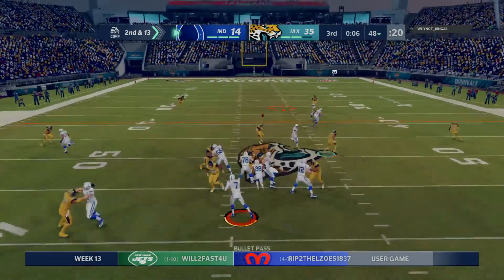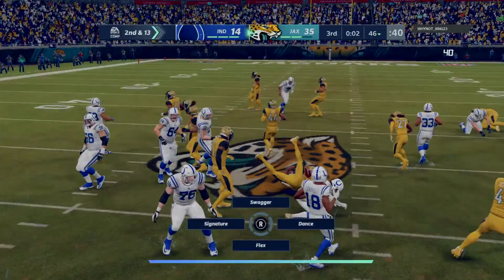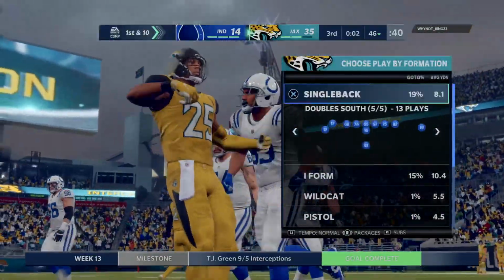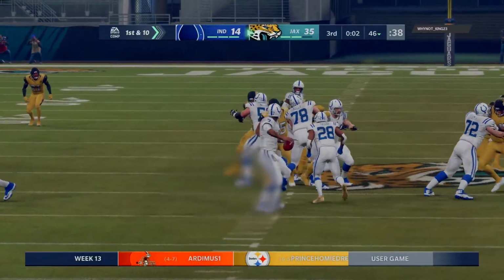They'll try to throw now, Brissett. And he's going to be intercepted a 3rd time. T.J. Green with a pick. And the return out shy of midfield to the 46-yard line. The Jaguars take over 1st and 10 at their own 46-yard line.